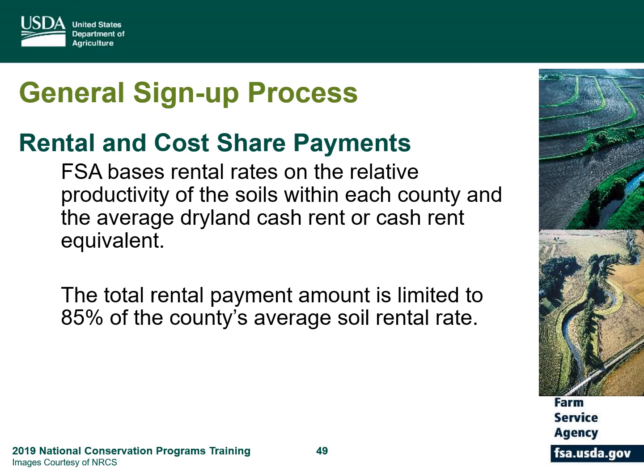A little bit about the general sign-up process and the rental and cost share payments. FSA is going to base rental rates on the relative productivity of the soils within each county and the average dryland cash rent or cash rent equivalent. The total rental payment amount is limited to 85% of the county's average soil rental rate.